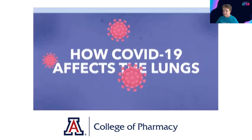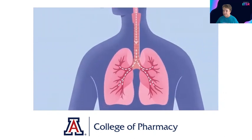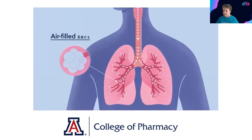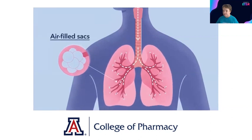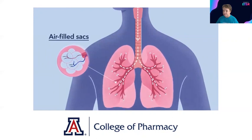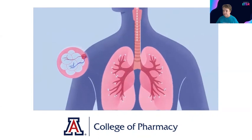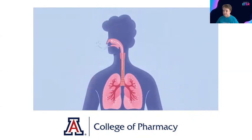When you breathe, air flows in through your mouth and nose and down your airways. Inside your lungs, the airways end in clusters of air-filled sacs. These air sacs are surrounded by tiny blood vessels. Here, oxygen from your lungs passes into your bloodstream to get to tissues throughout your body. Carbon dioxide is breathed out.